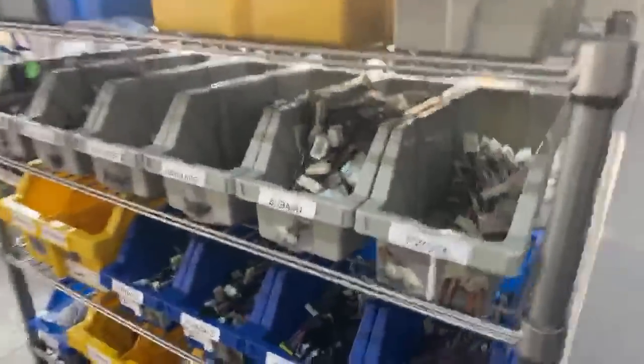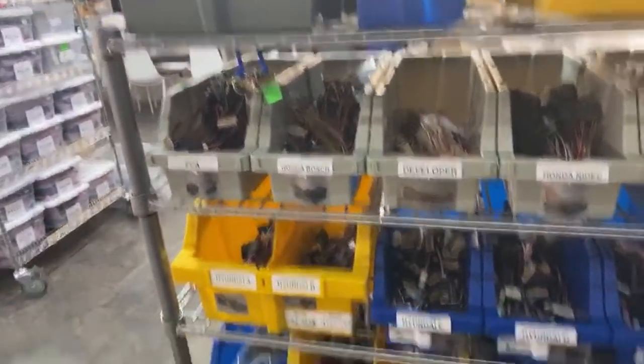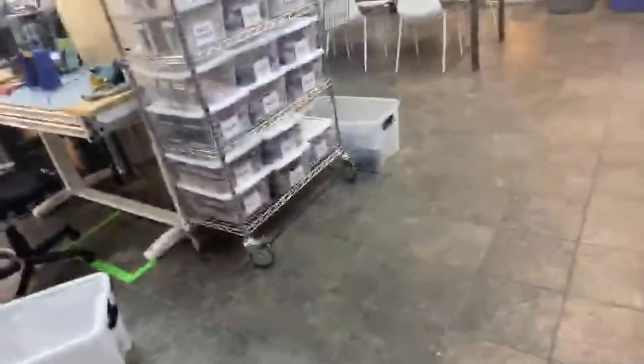Here's our big array of harnesses. Look at all the different kinds of harnesses you can buy. Look at all of them. Get your harness today. We have one for your car. Doesn't matter what it is, unless it's a Ford, then we don't have it. But if it's one of those cars, we have it.